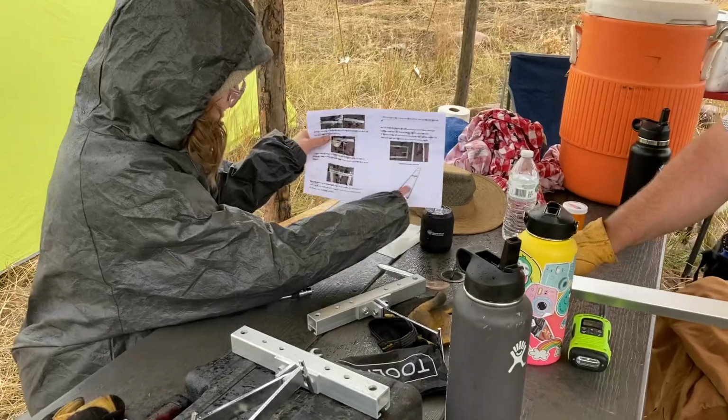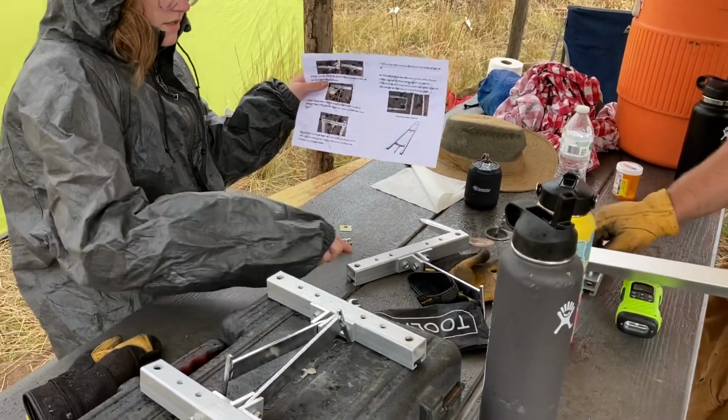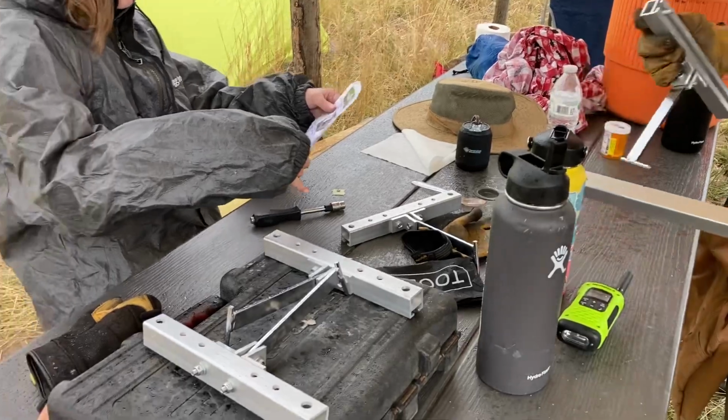We really want to be able to use the wood that is on the property to build our structures. Here we have my daughter and my husband trying to put together the chainsaw mill. The instructions are not very clear, and it was definitely a struggle. But they did eventually get it.